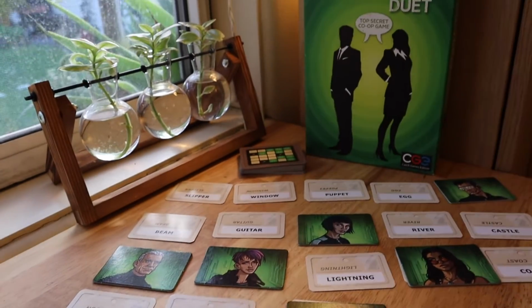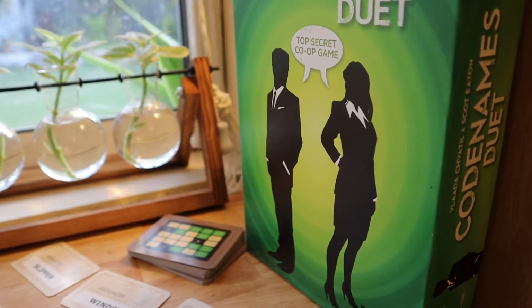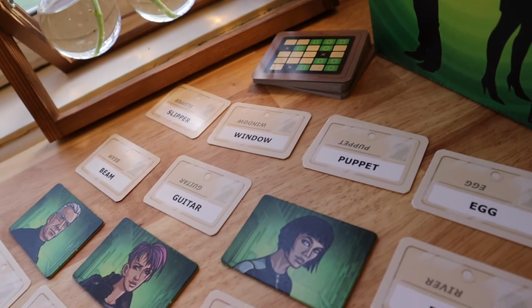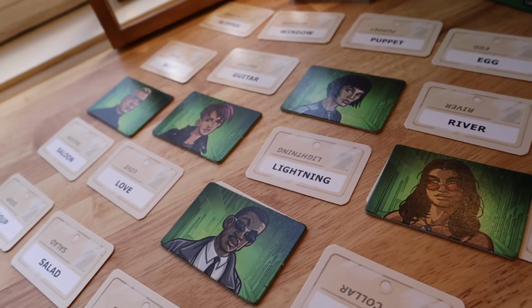This is such a cool, simple yet innovative way to increase the challenge of the game, the excitement of the game, and keeping the game really fresh. I absolutely love Codenames, but this one feels a lot faster paced than the original Codenames because you're only having to wait for the opponent to give you a clue, and then you're also solving the puzzle as well. So you're doing both roles in one, which I think is a pro.